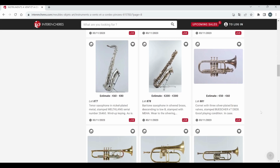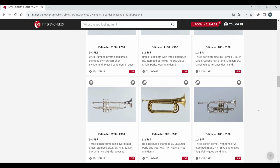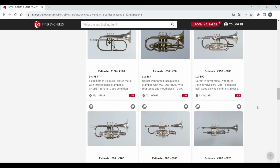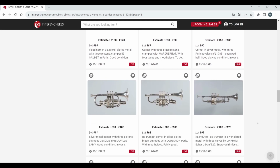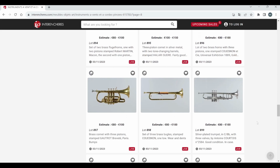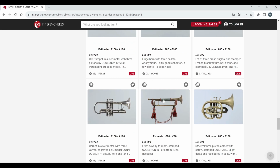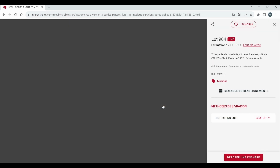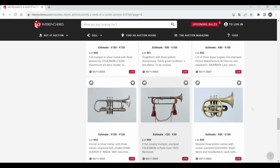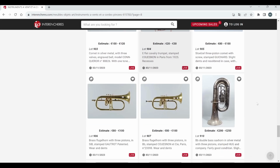Weltklang, nothing so far. Cornet there. JHL, Fisher, all fairly normal stuff. More cornets there. Flugelhorn. B flat trumpet there. Let's see, brass bugles there. Oh, a cavalry trumpet there, stamped Cousineau Paris from 1925 with its tassels and everything. These are quite cool, definitely people that collect those. A Stoessel 3-piston cornet with screw, stamped Guichard. Curious looking thing.